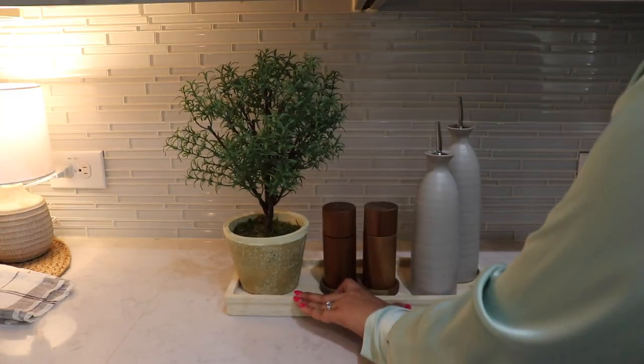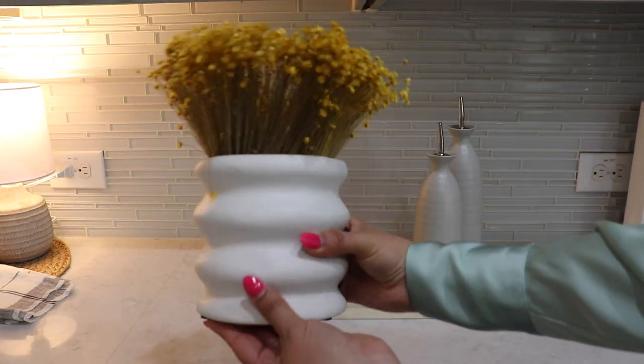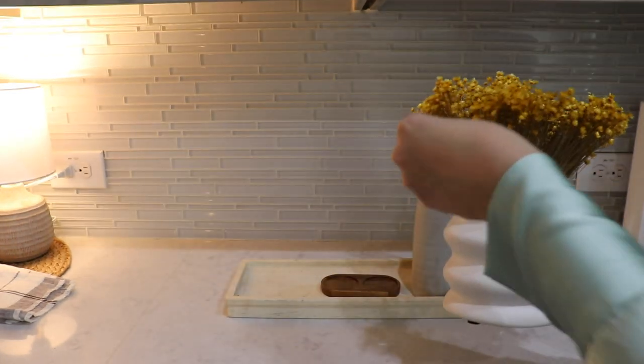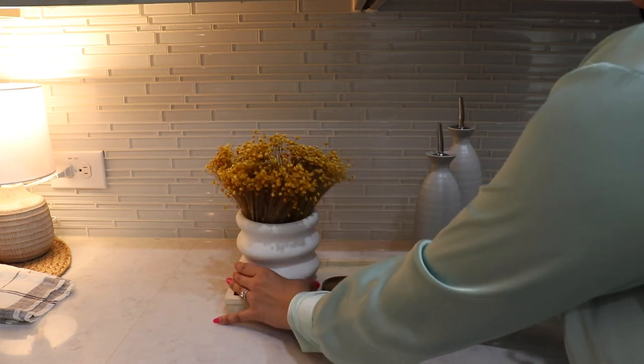I'm switching out the greenery and the salt and pepper shakers for a brighter look with these yellow dried flowers and some marble salt and pepper shakers, just to make this space look lighter and airy.